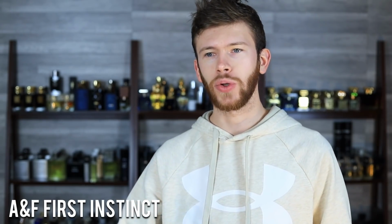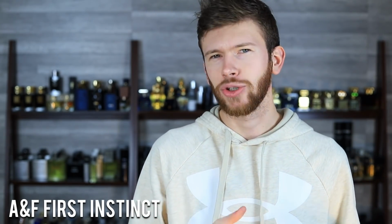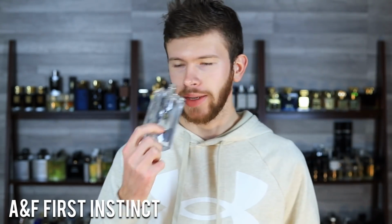This is one that will not appeal to guys who want something mature, something very masculine. This is a tropical, playful, maybe teenager-leaning fragrance. After all, it is an Abercrombie & Fitch. For me, it's kind of a guilty pleasure. I love the melon note here. I think it makes it so unique. It definitely stands out, especially in the summertime.